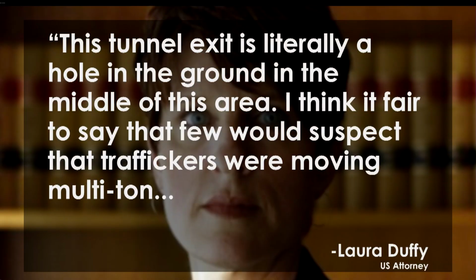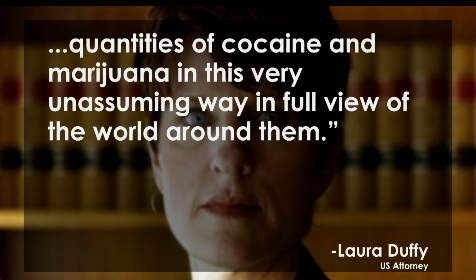What's interesting, though, is that United States Attorney Laura Duffy commented on the fact that it was really just right under their noses. She says, this tunnel exit is literally a hole in the ground in the middle of this area. I think it's fair to say that few would suspect that traffickers were moving multi-ton quantities of cocaine and marijuana in this very unassuming way in full view of the world around them. Although you might say, as opposed to what? Like a neon sign saying cocaine smuggling, you know what I mean? That's true. It would appear that would be normal.